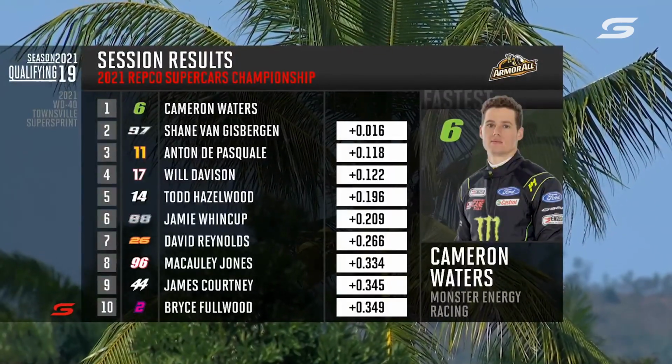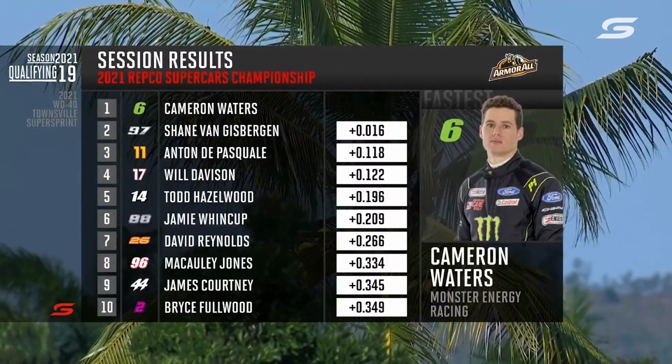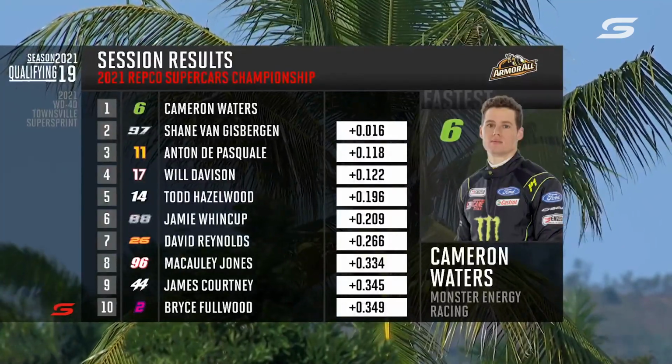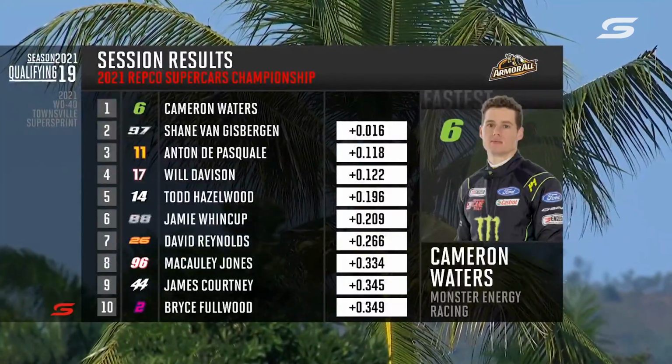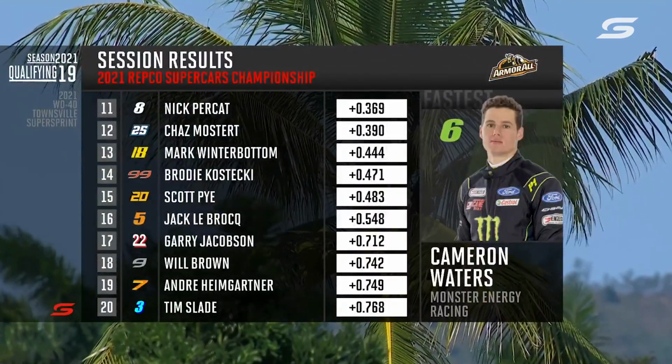And by my math, that makes it the closest margin all season long, 1st to 2nd, out of the 18 sessions that we've had. So that is a really tight one. Well done to Cam Waters. Off the back of a win yesterday, he'll be starting on the Armour All pole once again today. Shane Van Gisbergen alongside him.